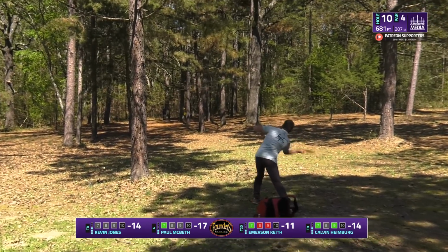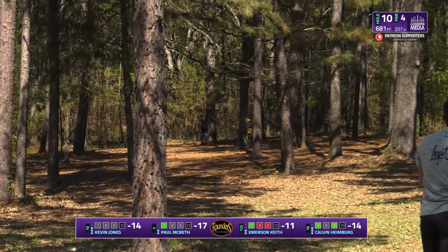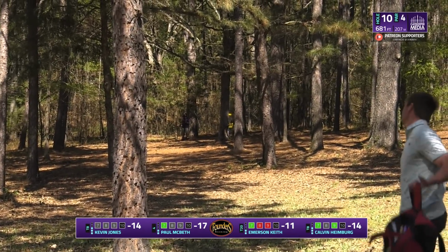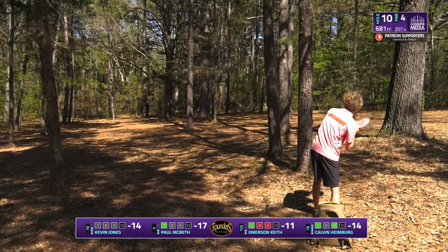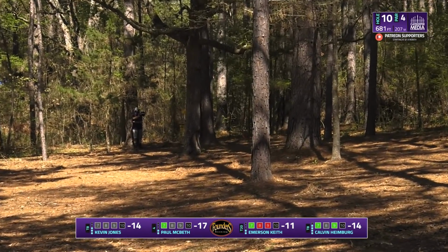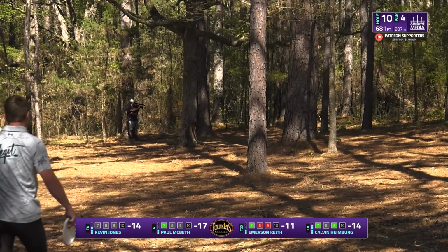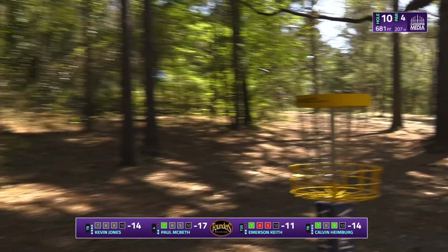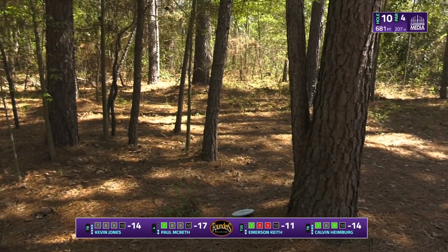Calvin going patent pending and catching something. And that looks like it stuck to Kevin's finger there. Yikes. That's not something you typically see out of him. I don't think I've seen that before. And Calvin now throwing up to have a bogey putt. Kevin as well.